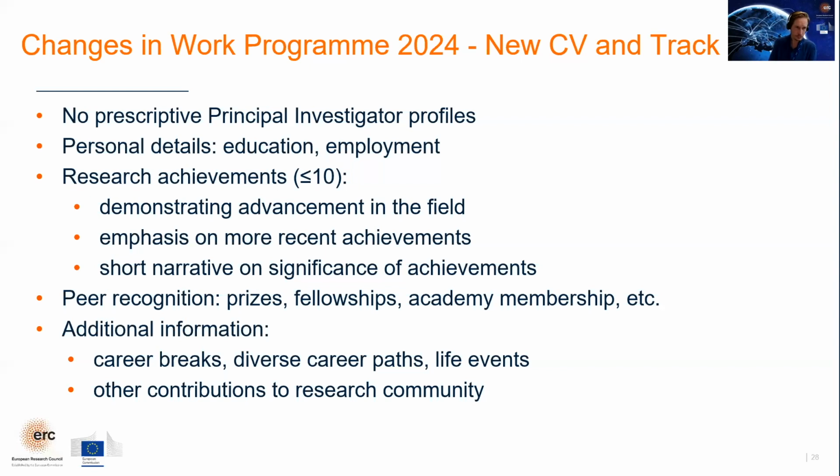So it's really an emphasis on your most recent achievements, since we care more about the proposal itself than all of your past achievements. Of course, this is a place to list all your prizes, fellowships, and everything you're proud of having accomplished. This is also a place to put anything that helps the panel assess your career path. So any career breaks, any life events you might have had, or any other contributions that you're making to the research community.